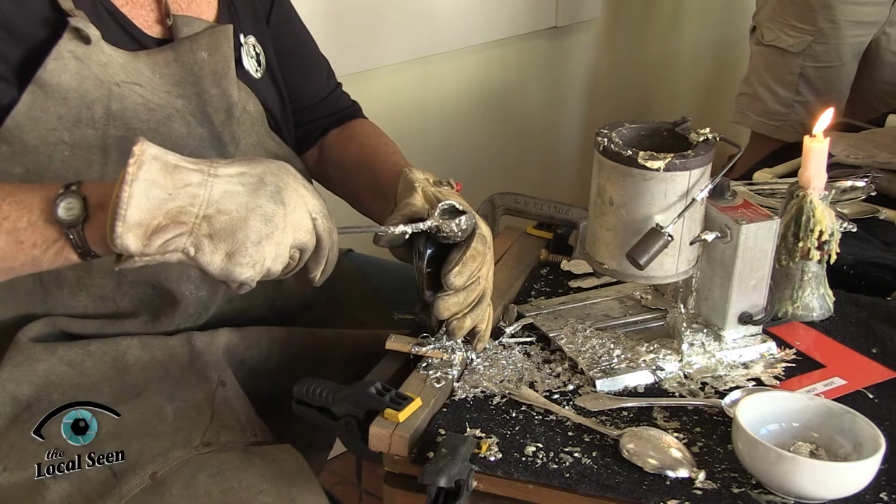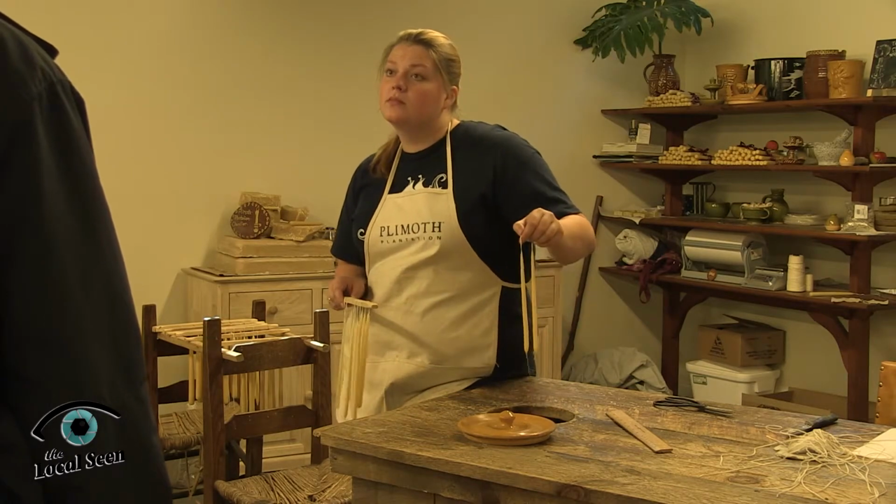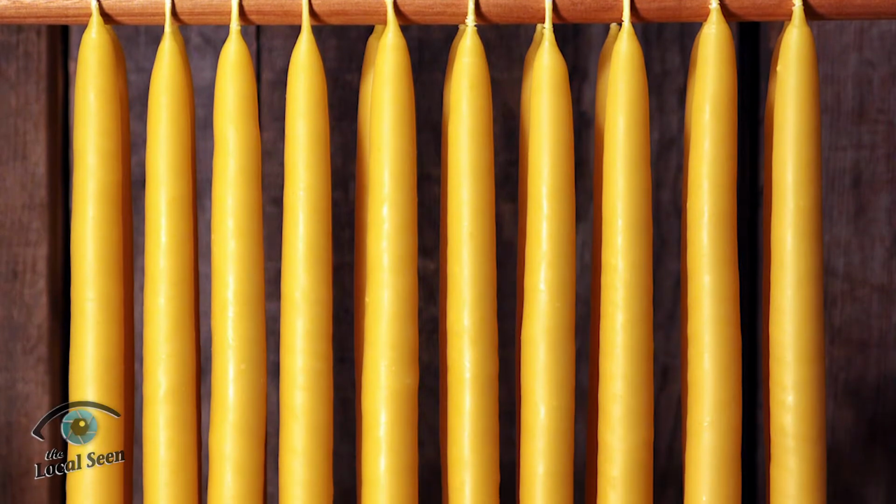On February 21st, the theme is Candles and Cocktails, when you'll enjoy a rose-infused cocktail next to a crackling fire while dipping your own 17th century candles to take home.